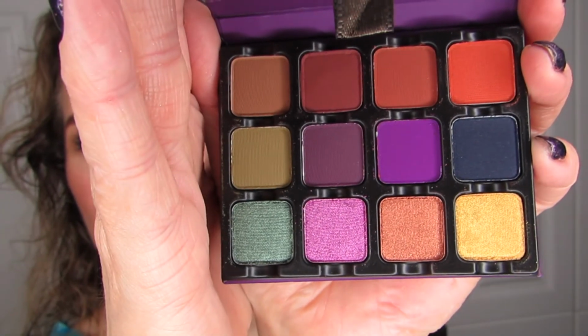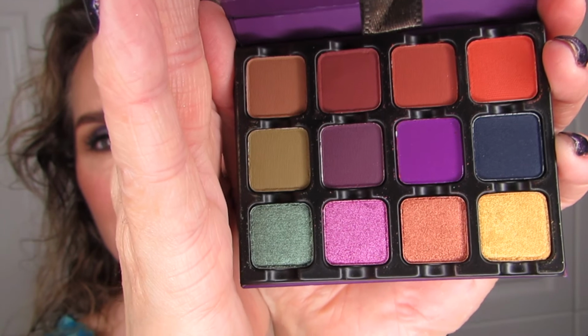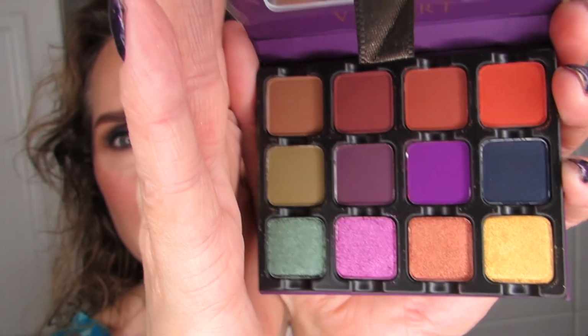The purples, the deep purples, that yellow, the green, the khaki, that is so me, and I cannot wait to play with it. I will have a separate video with swatches, and I will do a first impressions, because I have been waiting for this palette for quite a while, and I do owe a first impressions of the Huda Beauty Mercury Retrograde as well.